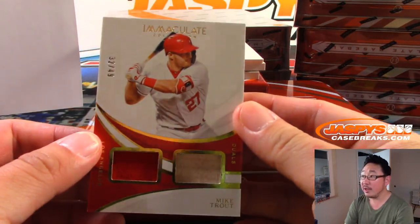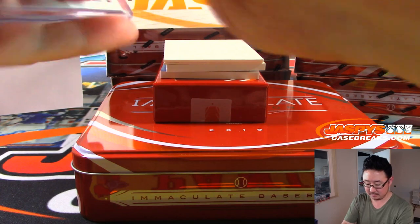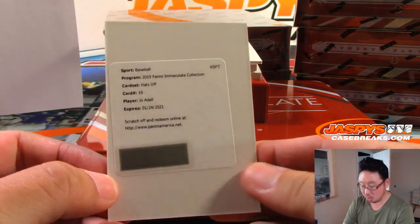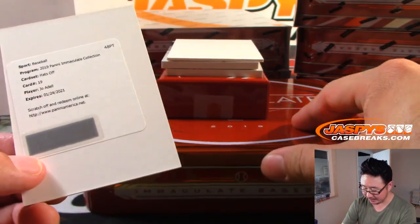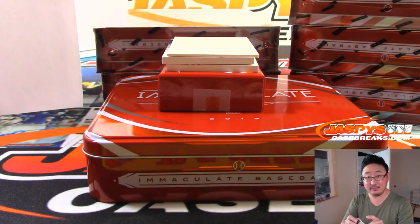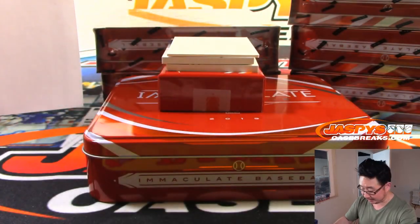Next up is Mike Trout, 32 out of 49, jersey and a piece of his lumber. Number 2, Richard Z with 2. Yeah, they did a great job with Immaculate this year. The redemption is, ooh, nice, hats off, relic. I'm assuming auto too, Kip. I don't know why they wouldn't specify that, but I guess you'll find out if you redeem this stuff. But that's one of the Angels' top prospects. He's supposed to be fighting for an everyday job next year. It's an auto relic, says Jay. All right. There you go. He's supposed to be pretty good.